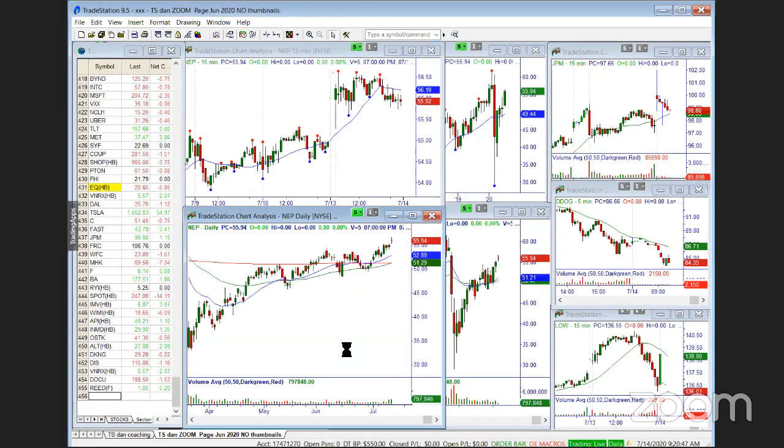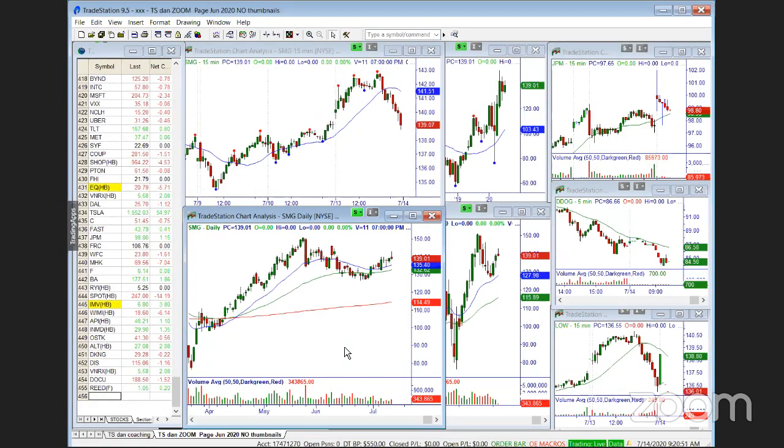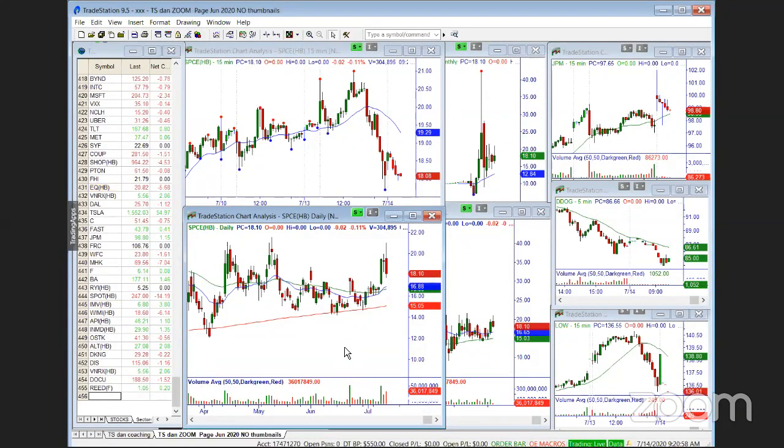NEP was a beautiful long. Can't tell where it's gapping. SMG was a beautiful, beautiful 1, 2, 3 setup. And finally, space. We have a put spread. So no actual disasters there. I mean, I think some of them are against us naturally, but no disasters.